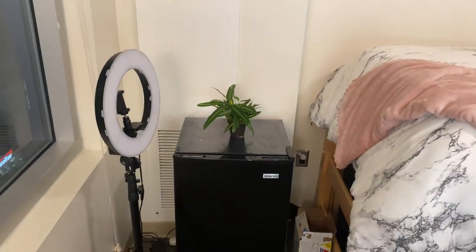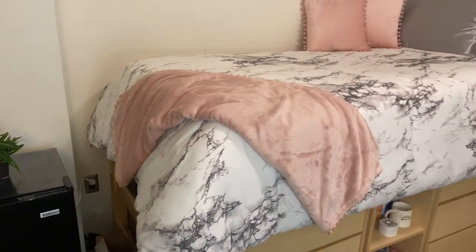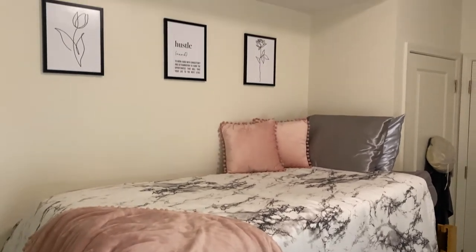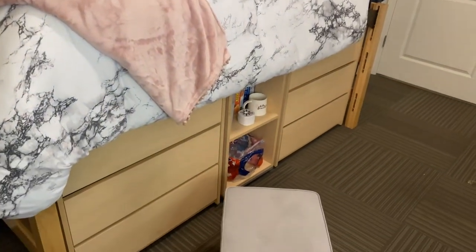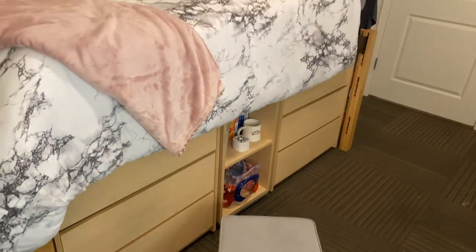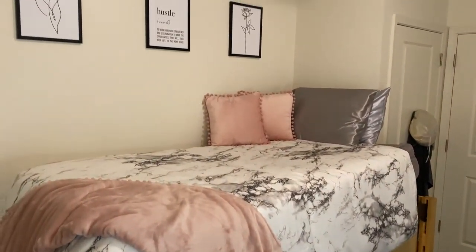So when you turn around from that little refrigerator part is my bed area, and this is the last part of my room that I have to show you guys. And I also have my little ottoman right there, because I have to use that to get on my bed because my bed is so high up.